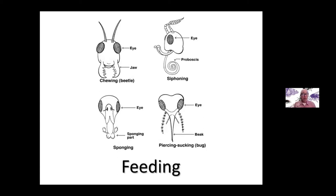Bugs, true bugs, a subgroup of insects known as the bugs, and mosquitoes, their mouth parts, same bits, just configured and shaped differently. They have piercing mouth parts. And we all know that mosquitoes are capable of piercing through hide or flesh, in the case of humans, and they can, you know, slurp up whatever their food is there. So all of these insects have the same mouth parts, just configured and molded and fashioned into these different feeding mechanisms.